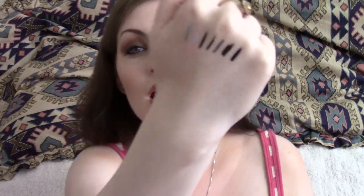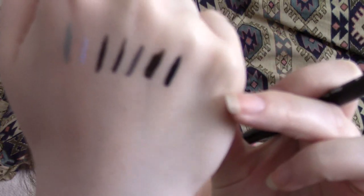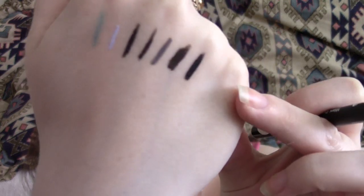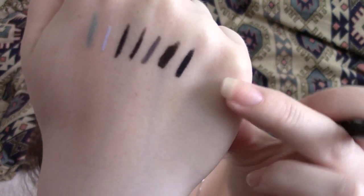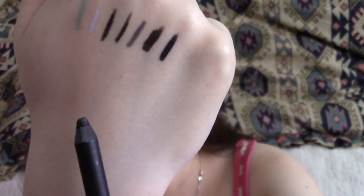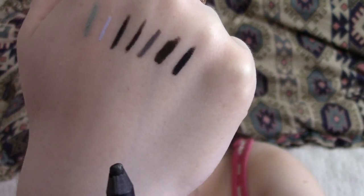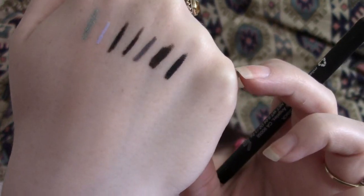It's so creamy. I was just blown away. It's so creamy and so black that for what is a drugstore eyeliner, it's just astounding. It's this one here, and the pencil looks like this. And I've worn this a lot, and I still have a huge amount left. It's beautiful. It smudges really nicely. It's as black as night. It's absolutely gorgeous.